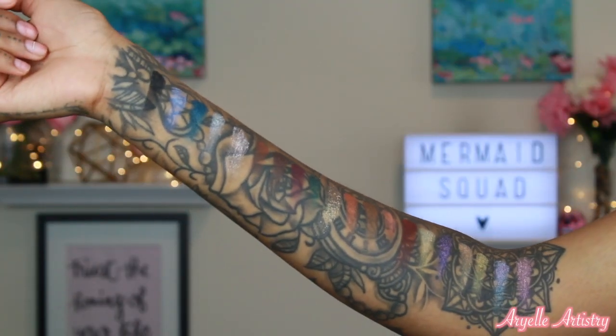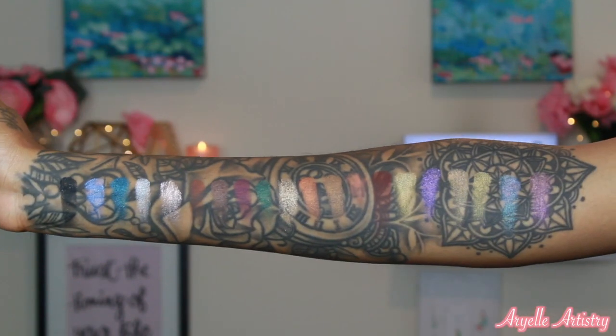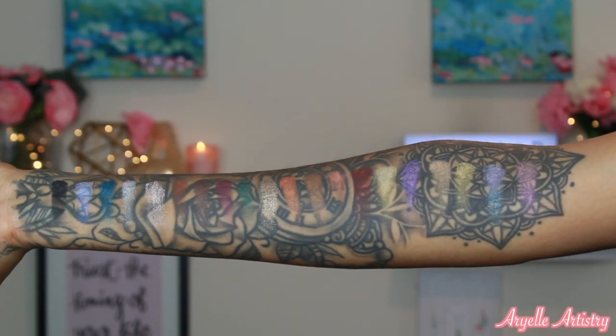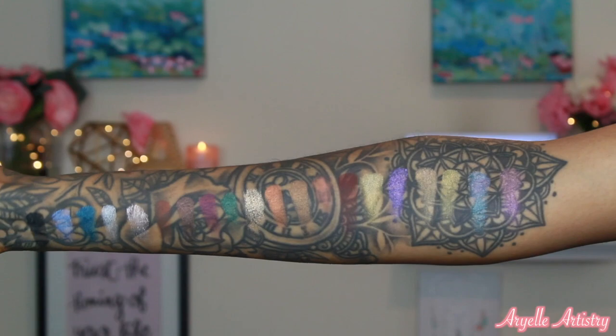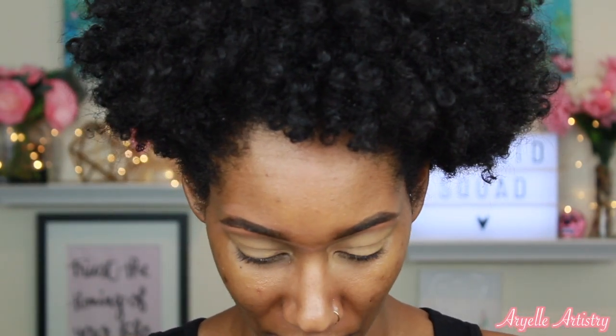It comes with 20 shadows. Look how freaking beautiful. So this is just how pigmented the palette is. Like, it's beautiful. And I wanted to put it over my tattoo so you guys can really see the colors. So the shadow I use all the time for my transition is Nymera. So it's like a really nice brown shade. It's very, very similar to Saddle. It's just a little bit darker. And for Urban Decay, it's very similar to Rift. So it's this one right here.